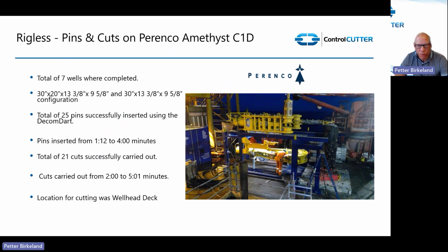Then moving on to a rigless setup. When I say rigless, what I mean is that you no longer have a drill floor. You're actually just on the wellhead. And what you see here is a frame where we have the upper tool that does the cutting, and the lower decom dart below here. And on this frame, you see there are some yellow lifting points.